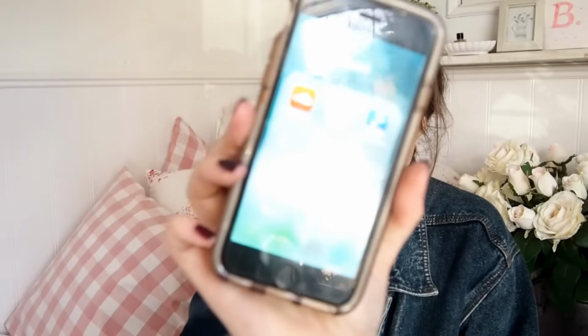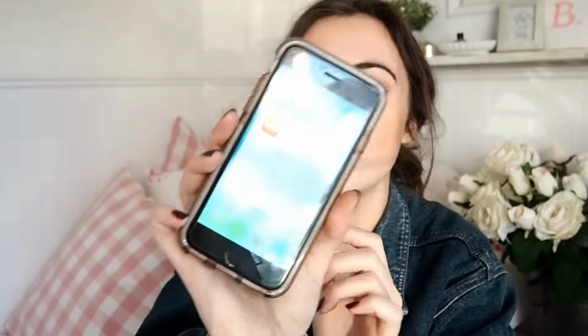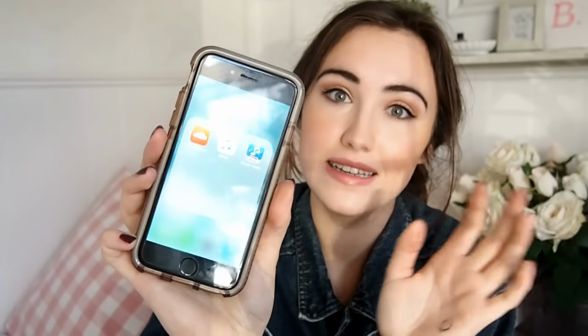Oh, hi. So I've been using this app for ages, and it's a free app. It's called Music Video. So that's what the actual icon looks like. Now, I don't know if this is, obviously it's legal. It's essentially YouTube, but when you lock your phone.